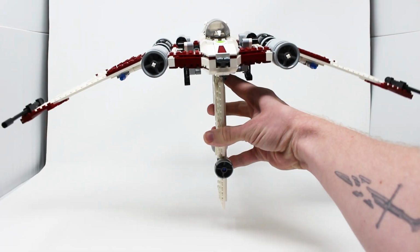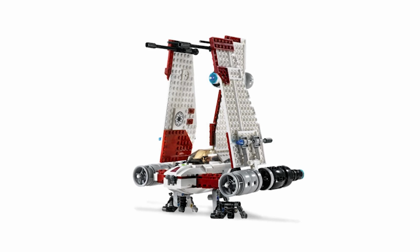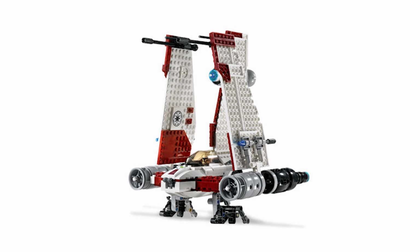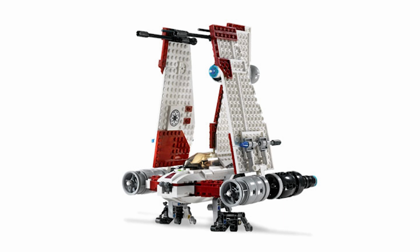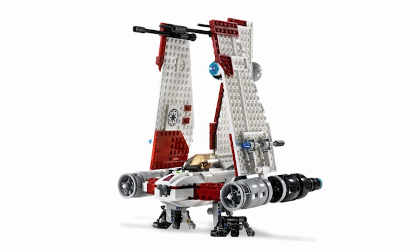You really don't see mechanisms like this that are this good in play scale Star Wars sets. It is seamless, it is fantastic, I absolutely adore it. Additionally, the build holds up very well today. It has fantastic size too. I just wish it came with better minifigures and it could have been even higher on this list.